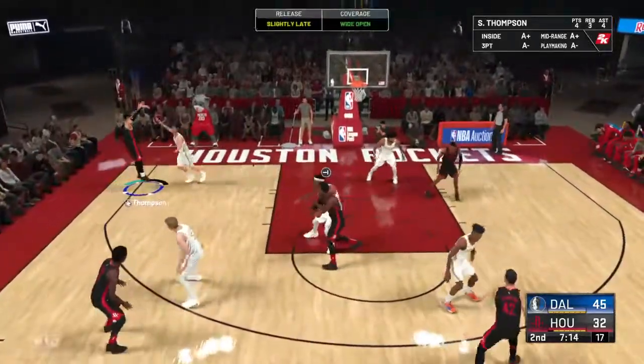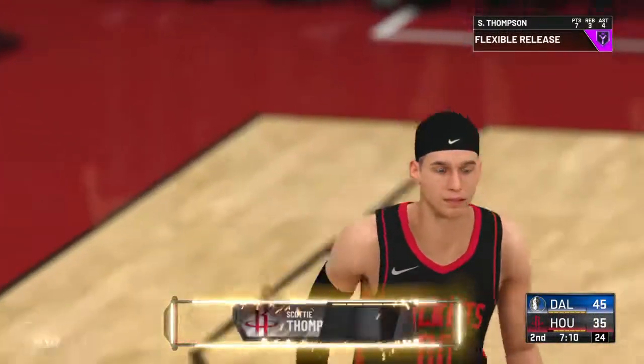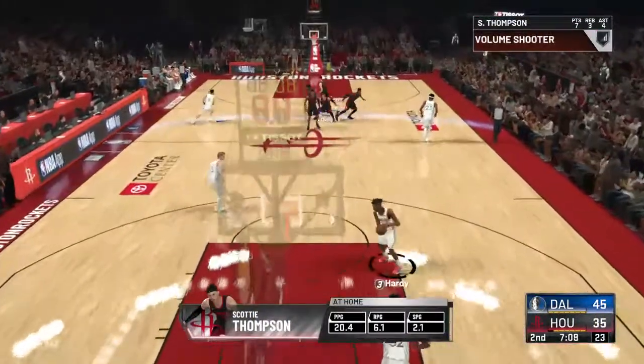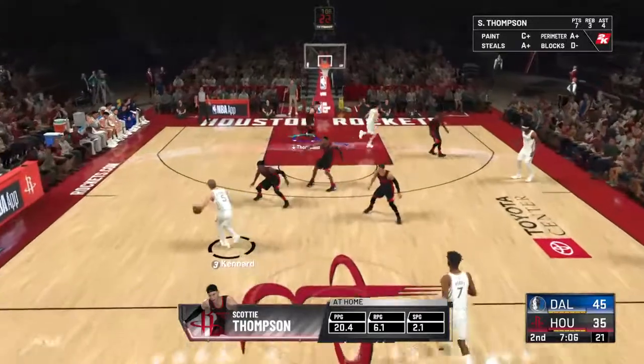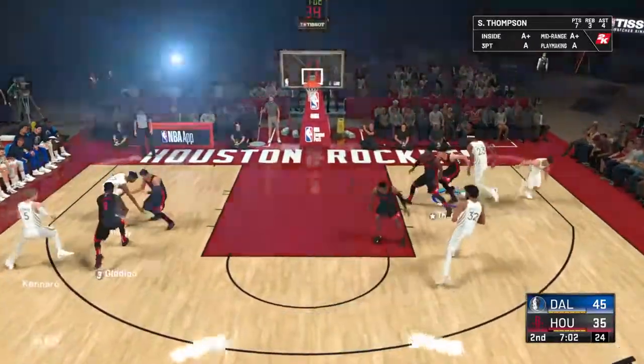Thompson in the corner. They need this. Scores for only the second time tonight. Now 2 for 6 from the field. He'll do some damage if they give him that shot. Don't give him a clean look. Get out there on him. Rob.